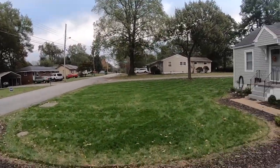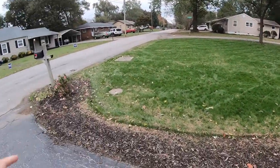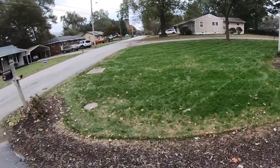It already looks decent. It's kind of thin around the edges, but I went real heavy on the seed, and I might go a little heavier and throw some more seed out. But let's go to the gas station, get some gas, head off to our first yard. Catch you in a few.